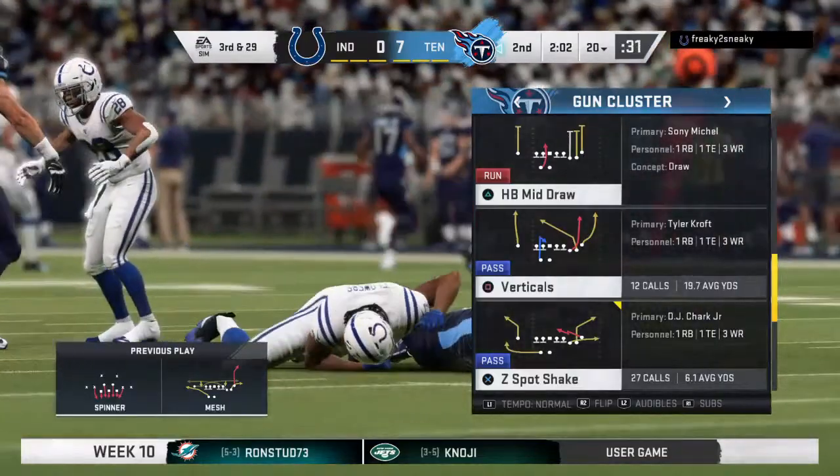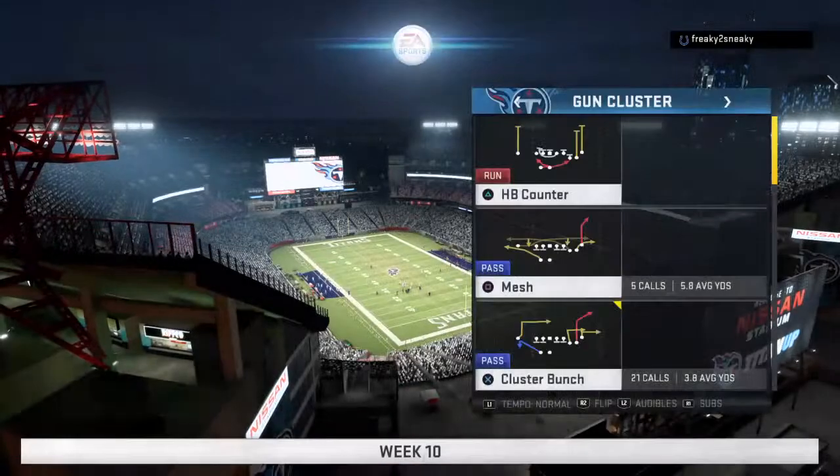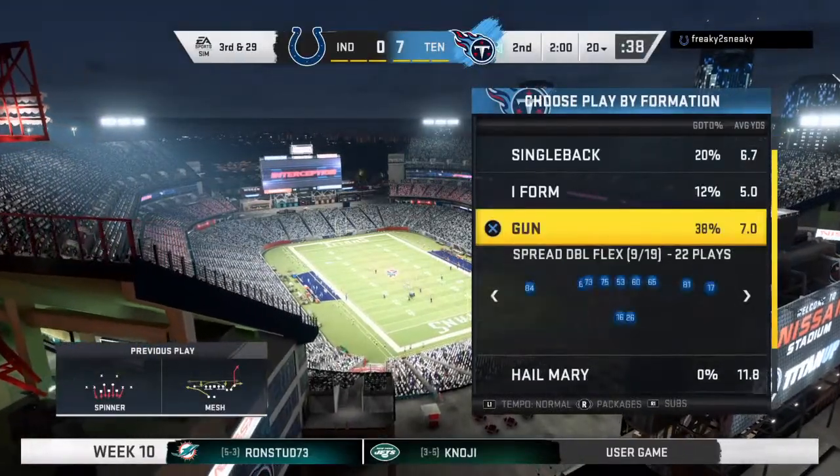Brings up 3rd down. 2 minutes on the clock, 2nd quarter, 7-0 ball game.